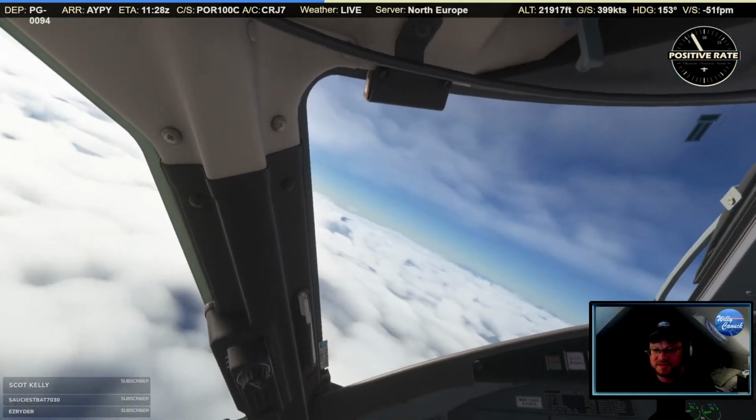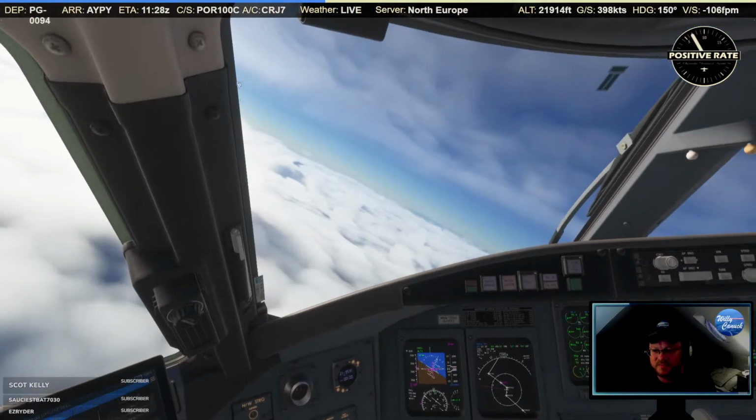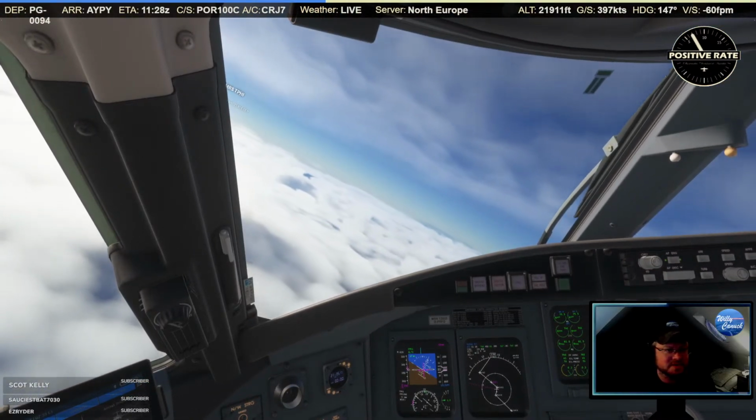Clouds are looking a bit fuzzy today, aren't they? No doubt the FPS limiter's doing its thing.